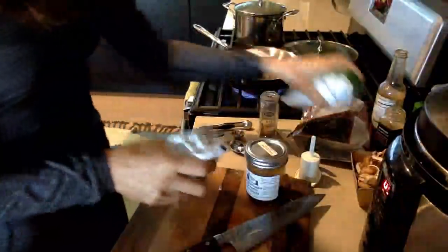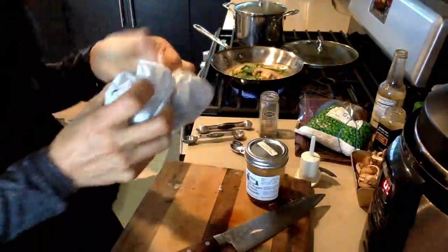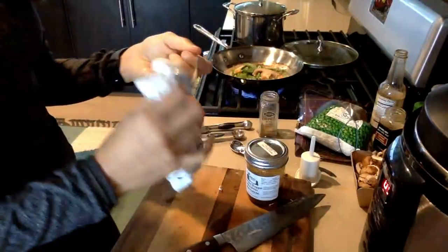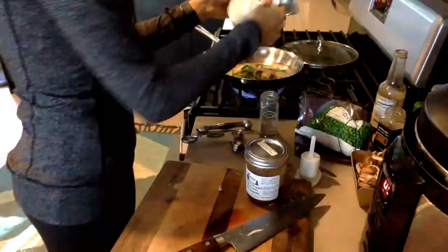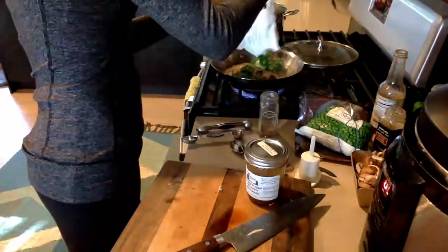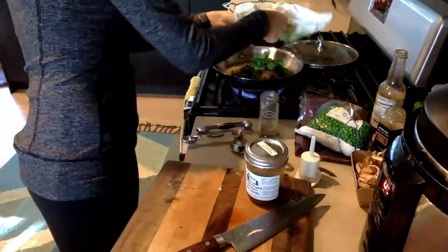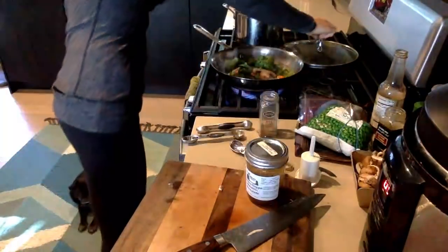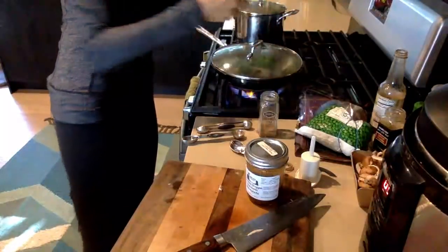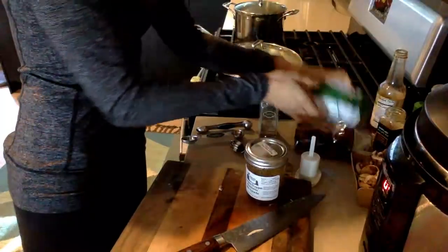Since my husband's going to be eating this, I have some broccoli left over that I need to get rid of, so I'm going to throw that in too, because like I said, a little more or less vegetable does not ruin the dish. I'm trying to get rid of the last of everything at the end of the week. So I'm just going to let that heat up really quick.